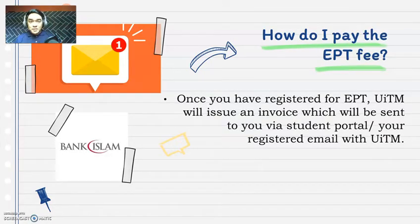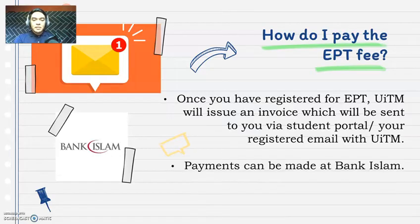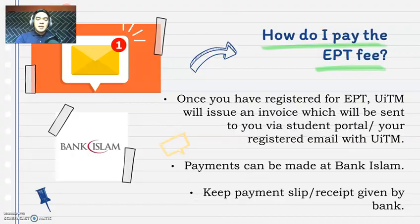Once you have registered for EPT, UiTM will issue an invoice which will then be sent to you via student portal or your registered email with UiTM. Okay. Payment can only be made at Bank Islam. No other bank, only Bank Islam. And you have to keep in mind that you have to keep the payment slip or the receipt given by the bank. Please do not lose it because you need it as proof when you are registering for the test. Okay?